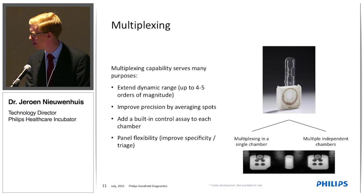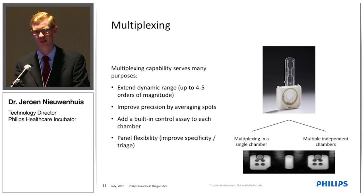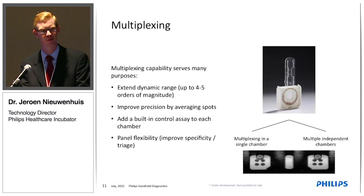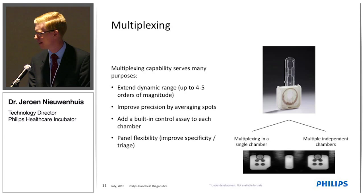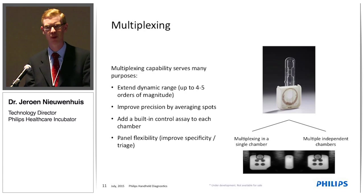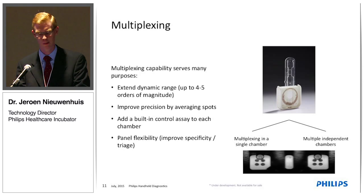And also very important, we typically reserve one spot for a built-in control assay. So this is a spot that should give you a well-defined result irrespective of the analyte concentration, and that allows you to verify if the reagents in the cartridge are still active and have not been damaged during transportation or storage. And of course, you can also detect multiple analytes at the same time by printing different types of antibodies in the different spots. And you could use that for triage applications or to improve the specificity with a multi-marker test.